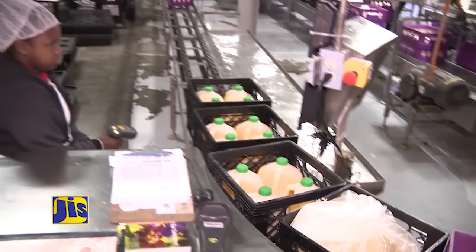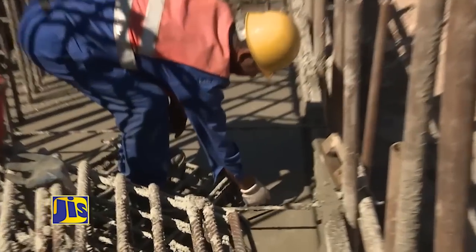Now, before we place them in jobs, we want them to be able to function effectively in the labor market. We want them to be able to retain those jobs. And it is through retaining those jobs that we will truly break the intergenerational cycle of poverty.